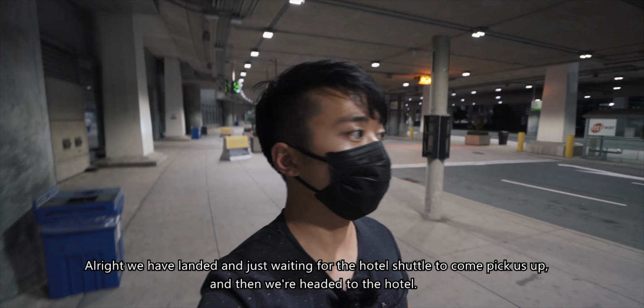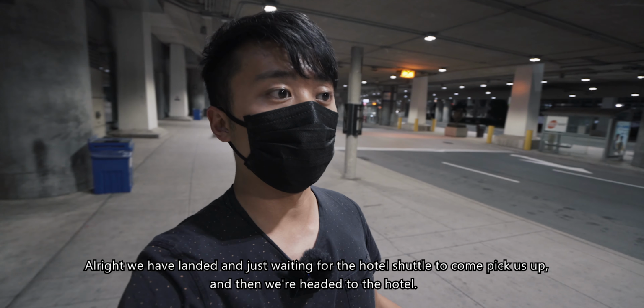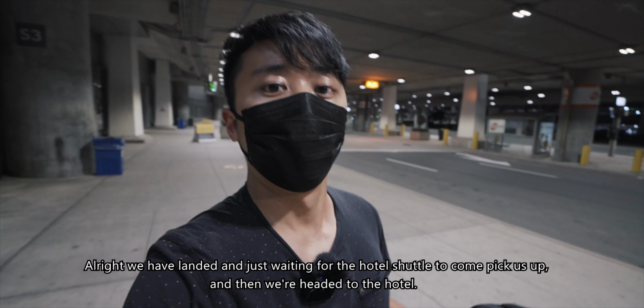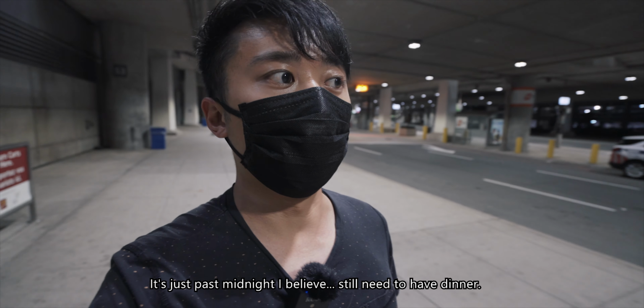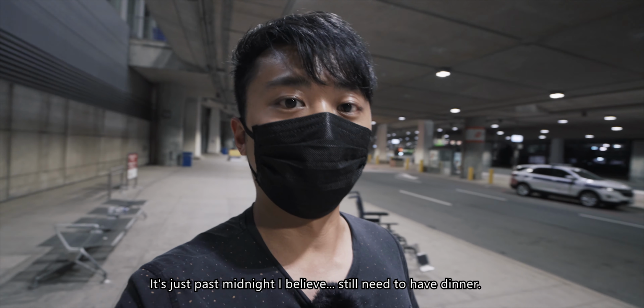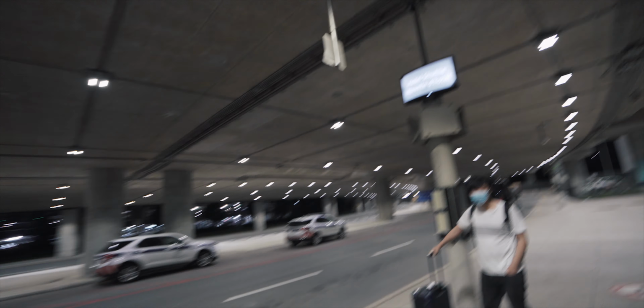All right, we have landed and just waiting for the hotel shuttle to come pick us up, and then we're headed to the hotel. It's just past midnight, I believe. Still need to have dinner. It's here?